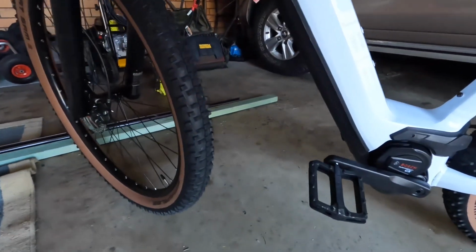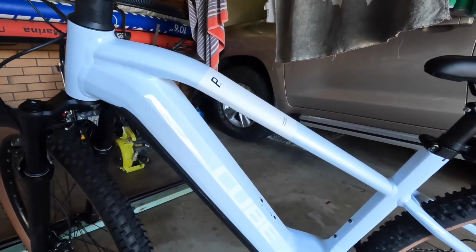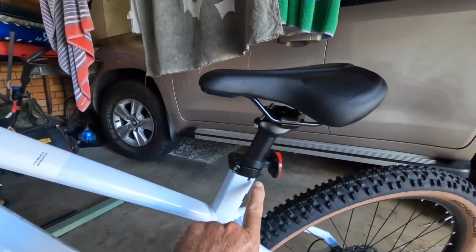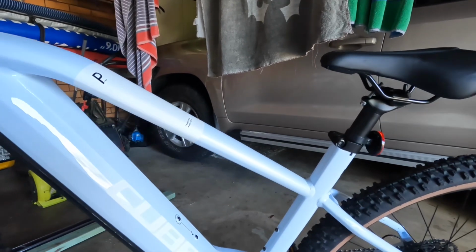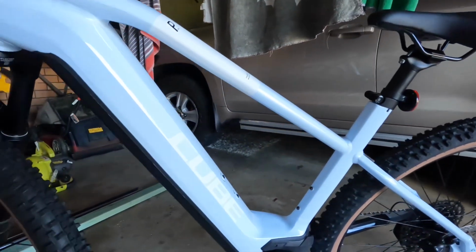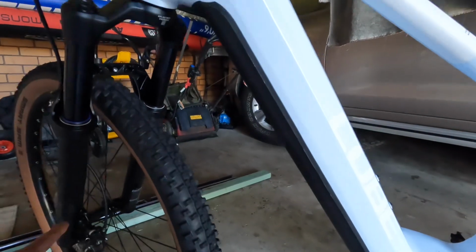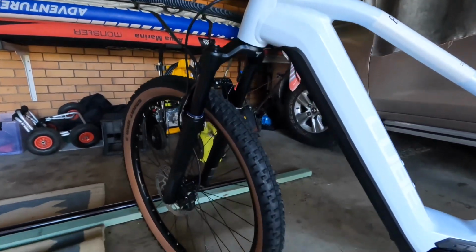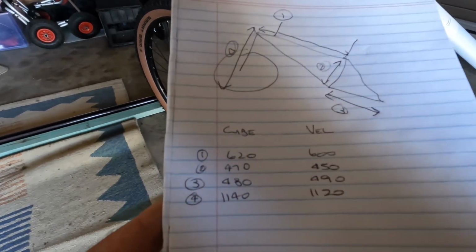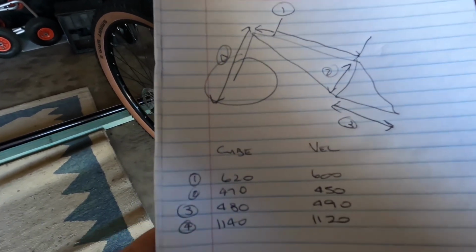So very quickly I just checked some measurements. From the center there to the center of the seat on the Cube, it's 620. On the Velectrix, it's 600. From the center of the pedal to the top of the frame on the Cube, it's 470. Velectrix, 450. From the center of the pedal to the end of the frame on the Cube, it's 480. On the Velectrix, it's 490. And the distance from the ground right up through the front fork to the top on the Cube, it's 1140. On the Velectrix, it's 1120. So I guess most of the measurements on the Cube, it's 20 mil larger.